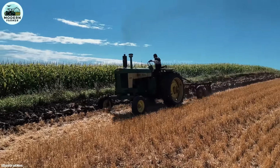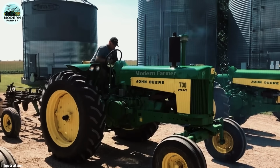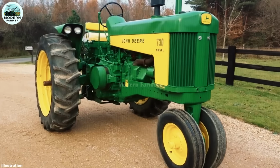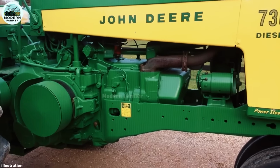It's a tractor people remember with their senses. They remember the sound, the steady pull, and the feeling that it could lean into a load and just keep going. And that's part of why it's respected. An old tractor that rewards a careful hand with real efficiency.